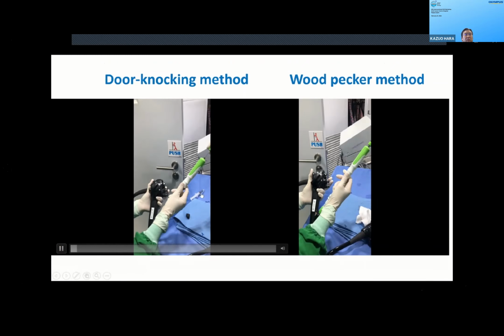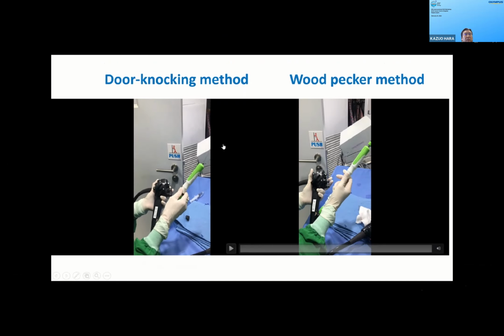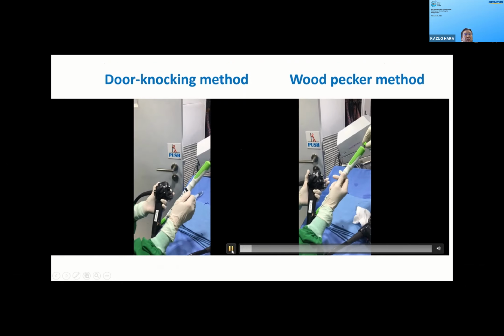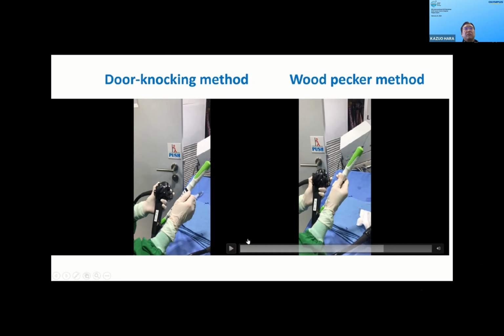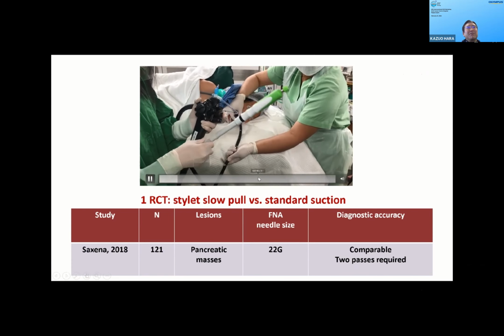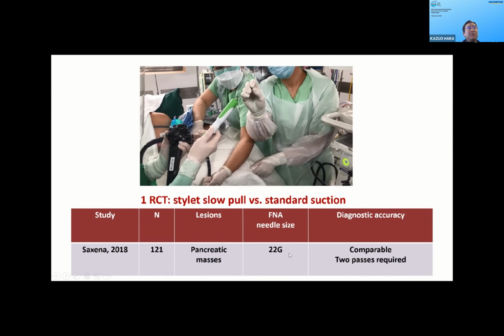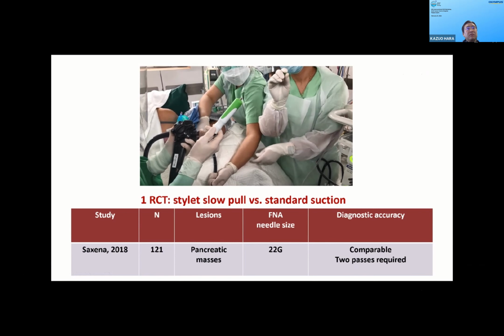The door knocking method, as demonstrated here, can be performed by advancing the needle in quickly, allowing the needle to hit the stopper, creating a door knocking sound, and pulling back slowly during each stroke. The woodpecker technique requires moving the needle finely and rapidly in the lesion. It is good for a small lesion of less than 1 centimeter. In terms of the slow pull technique, a multi-center randomized controlled trial comparing slow pull and standard suction shows that both techniques are comparable, and based on this study, two passes were required. Here's a video demonstrating the slow pull technique or capillary technique.